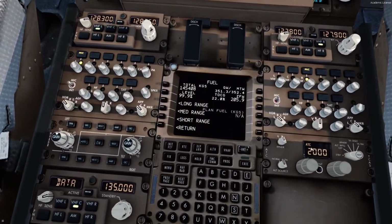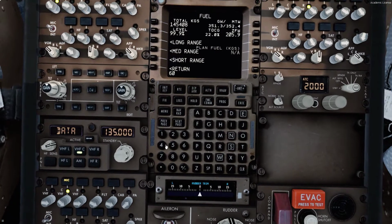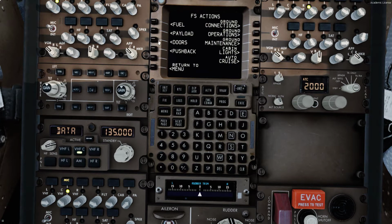So, total fuel on board. I chose minimum fuel allowance from PFPX, so the cheapest amount of fuel for our flight today, which you just saw, 60 tons, and along with our zero fuel weight at 228.6, it gives us an 87% full load.